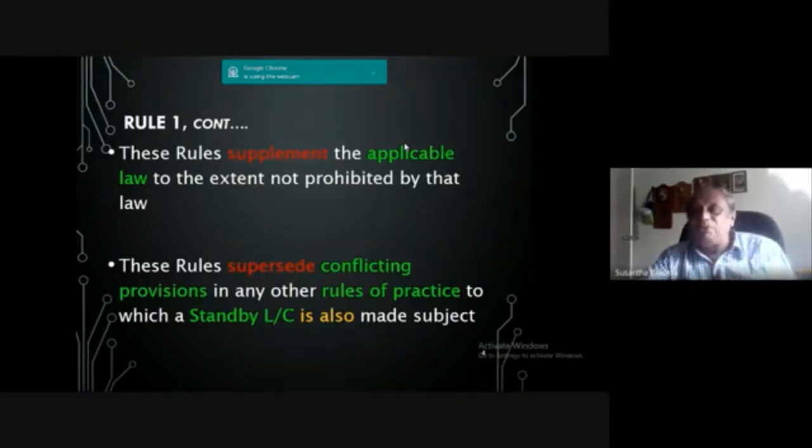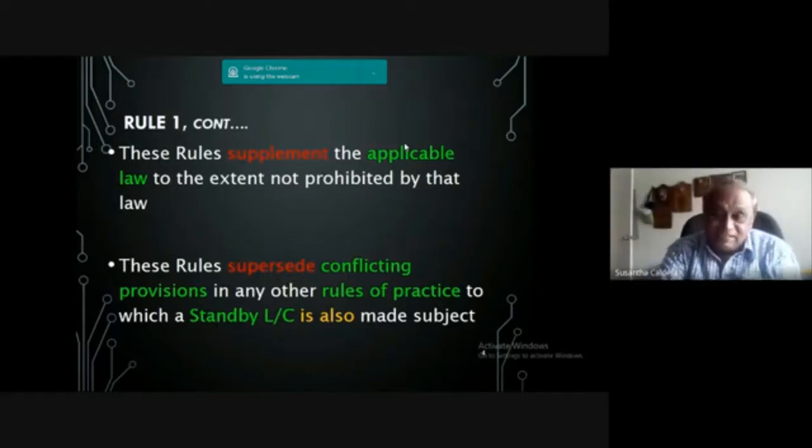For you to go and sit with the legal department and then discuss these rules, if they have any gray areas, if they ask you certain things, you should be able to answer. That is a value addition you are going to give to their bank, right?